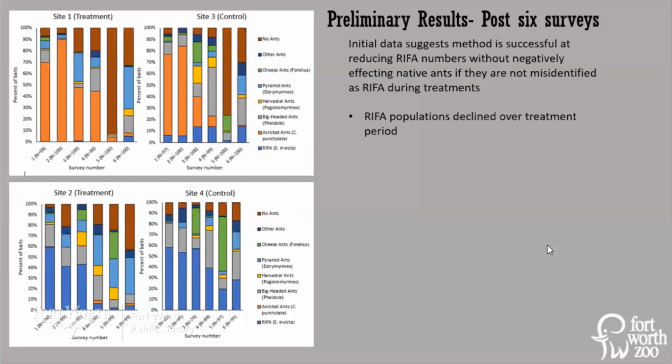And we found that the timing of surveys was important because the temperatures affect activity. So if it's really cold, ants don't move around. If it's really hot, ants don't move around. They don't come out and forage as much.